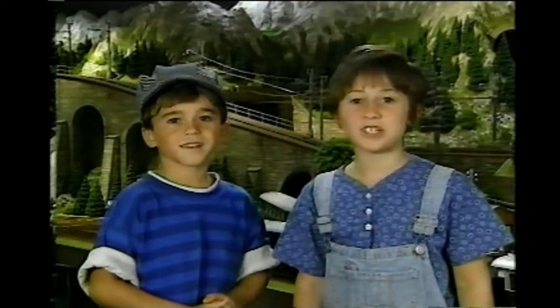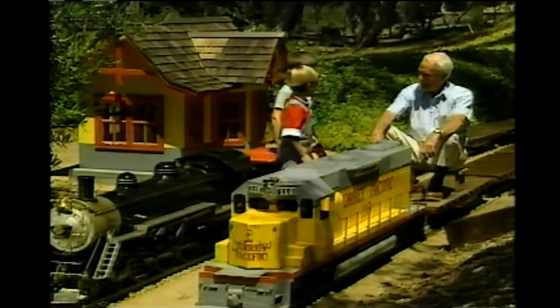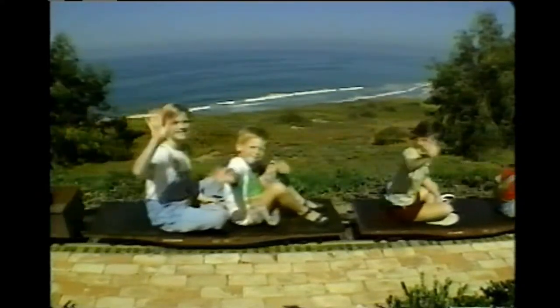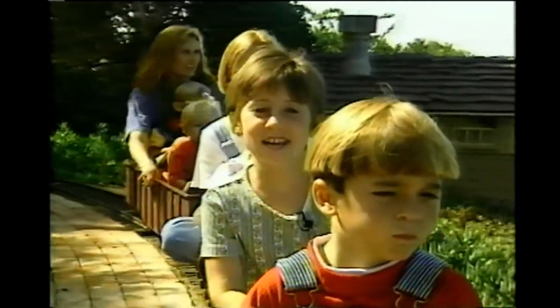Yeah, but next we're going to show you a toy train so big you can ride on it. Really? Let's go. Wow, this train's really big. Can we have a ride? You bet you can. Hop on right away. Take his grandchildren and friends on rides.